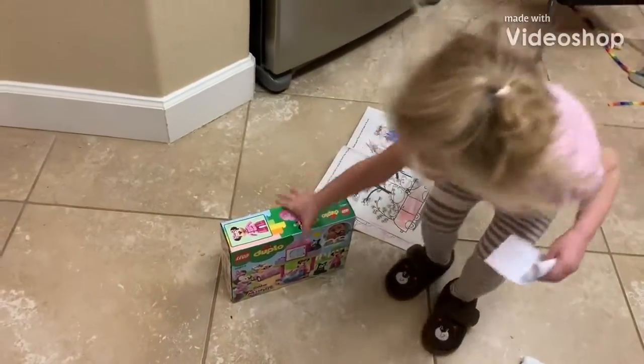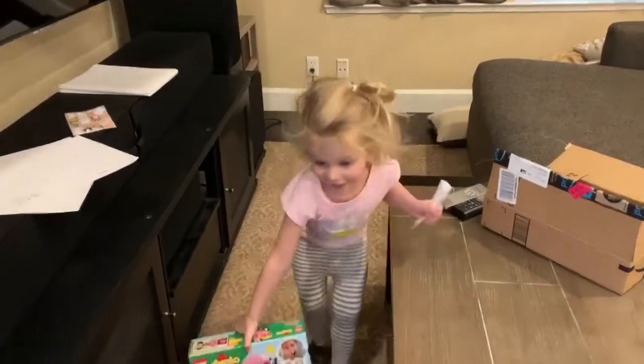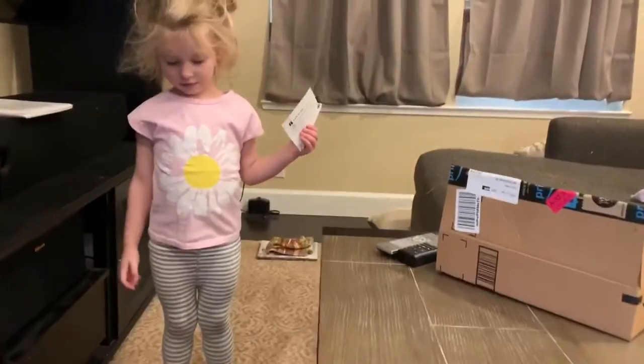Here, bring it out here. Bring it out to the table. I'm so excited, Mommy. It's Minnie Mouse Legos. All right, we're going to keep them up on the table. Okay.